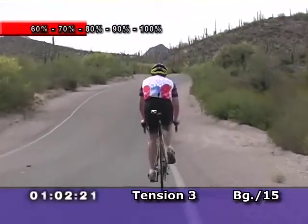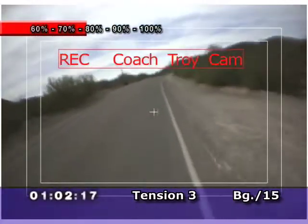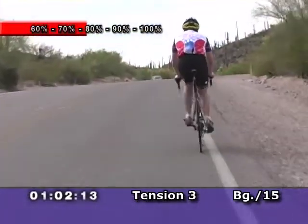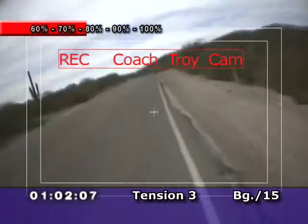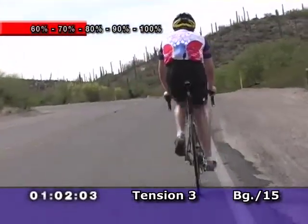But just beautiful scenery, great venue for riding. You just can't beat it, especially in the winter time. And if you're from the Northeast or the Mid-Atlantic or the Midwest where it's cold, a trip to Tucson in February or March or April makes all the difference in the world.